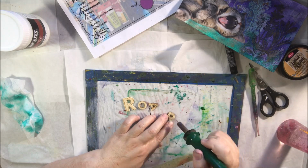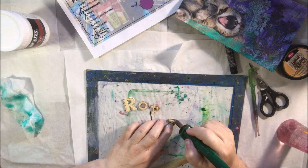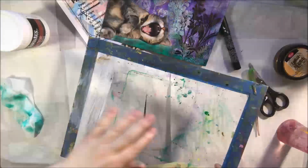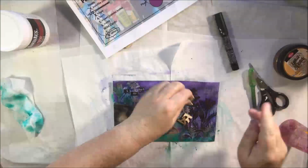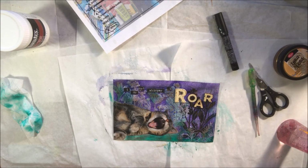This tool has other tips that might have been more useful than the one I'm using, but I can't find them because this is the one I used to cut out the stencils. That's all I ever use it for. So I did put a piece of glass underneath my project just in case. I didn't want to burn a hole in my craft mat or my paper and start something on fire.